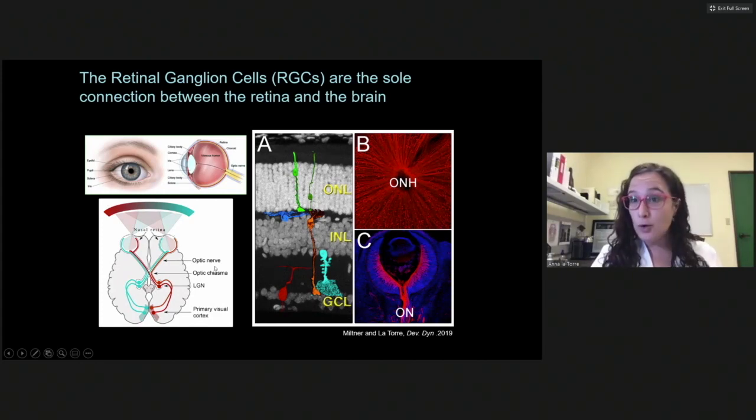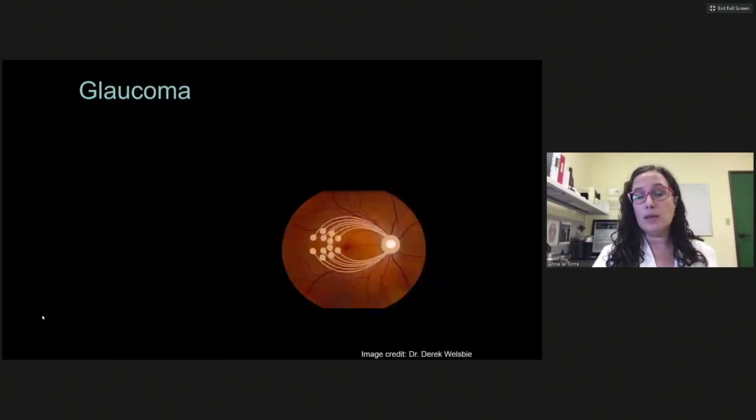Unfortunately, glaucoma is affecting specifically and only the retinal ganglion cells, which is unfortunate because by attacking these cells, we are cutting the only way of transmission of information from the retina to the brain. So what's really happening in glaucoma? You can see all these retinal ganglion cells send their fibers towards the center of the eye, towards this optic nerve head region. And in glaucoma, there's an insult.